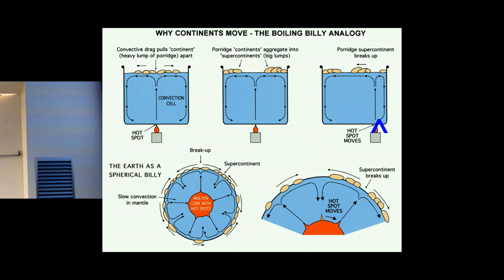And the Earth is really a three-dimensional billy, a spherical billy. We have the heat source, which is the core, 5,000 degrees of hot iron in the centre with hot spots all around it. And these hot spots mean that hot material works its way up through the mantle to the surface, and as it moves along or separates, it carries the continents with it.